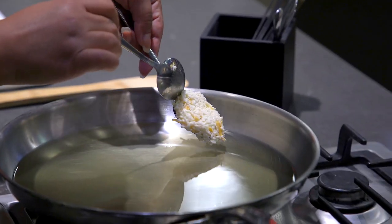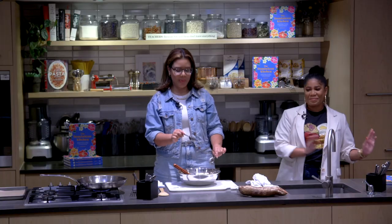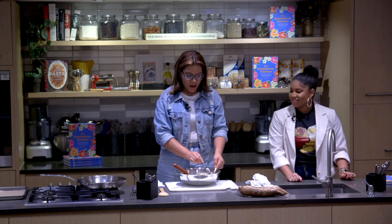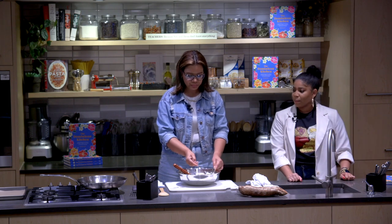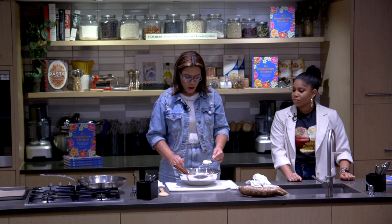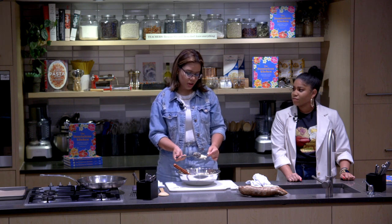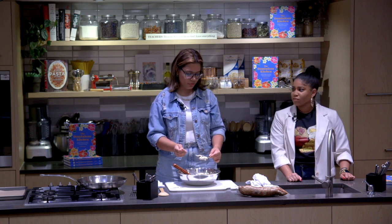Okay, let me finish my thought, and then I'll tell you what I'm doing. It's been my favorite dish since forever. So what I did is that I really wanted to get that recipe down because I really, really love it.